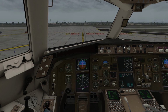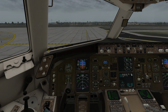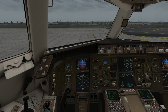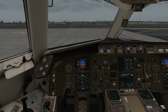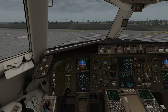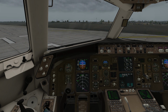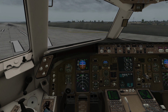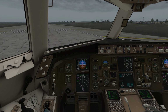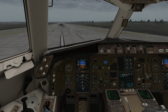Can we do LNAV and VNAV, please? Thank you. So we have that on the flight director, and I know what profile we're supposed to fly. Profile. Man, after saying all these different aviation terms, they're tongue twisters sometimes. We're gonna line up on runway 17 right, looking good. We'll advance throttles, let them sit there for just a second, make sure they're stabilized, then we'll engage takeoff go-around, TOGA.